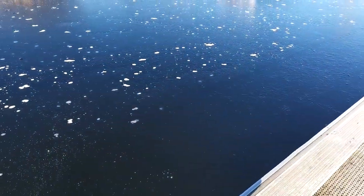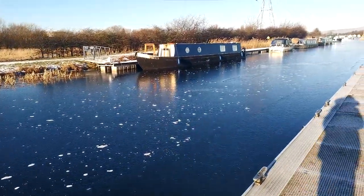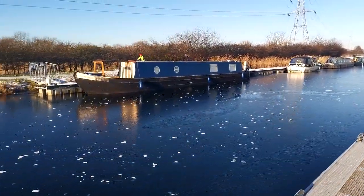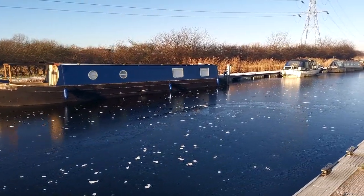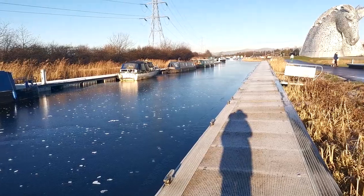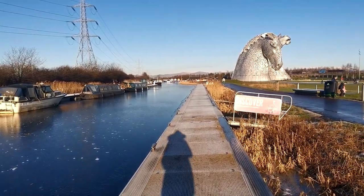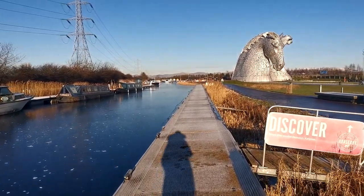Anyway, let's have a little look over here now at the canal, because it is so frosty and icy right now, and it's the middle of January and we've had no snow over Christmas or anything this year, which, being in Scotland, you normally get quite a bit of snow over the winter. But here we are, middle of January, and this is the first we've seen. And although I don't like the cold at all, I'm the worst ever, it does look pretty, it does look nice, and it does make a change from the usual grey, wet wind.